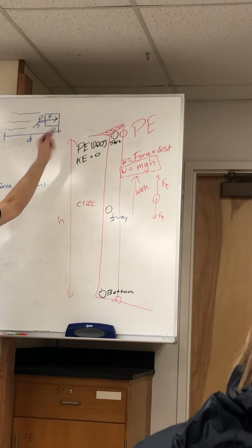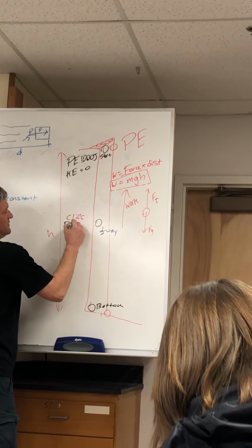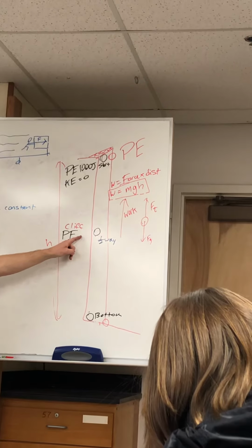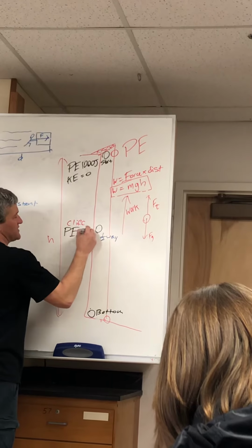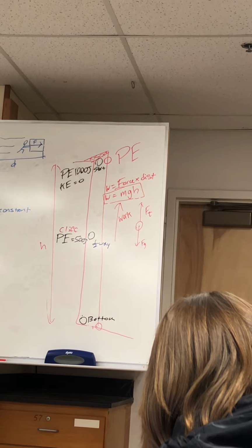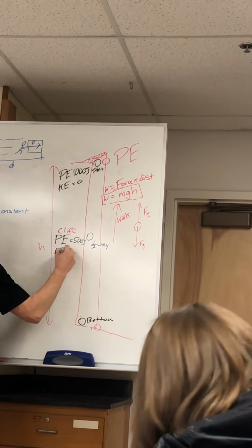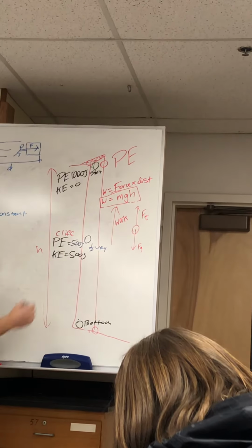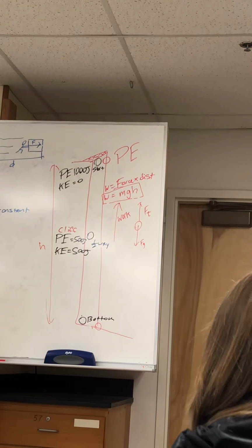Halfway down, it's got some potential energy. If we're at half the height, what's the potential energy? It's half the amount, so that's going to be 500 joules. Where did it go? Into the kinetic energy. If you know the mass of this thing, you can find out how fast it was going.